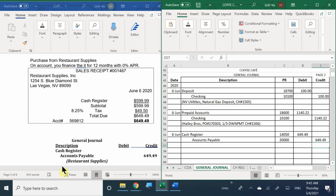649.49. Correct. All right? And of course, I'm going to go ahead and fill in my description here because I don't have a check I have to write. But I do have the information readily available, right? I bought this from Restaurant Supplies. Okay? You could place your account number in here, but again, that's also sensitive data. You don't want to have that laying on your journal. You want to save that for either the general ledger or you want to save that into your notes to the financial statements. Okay?